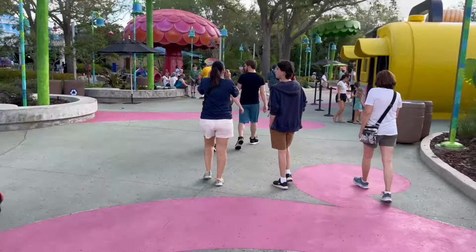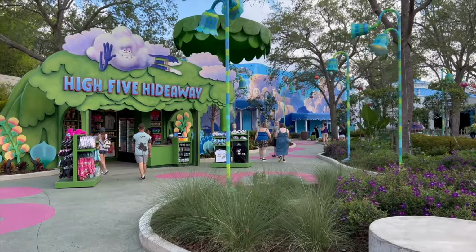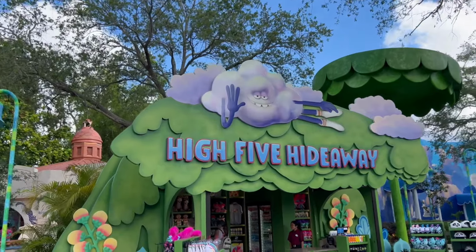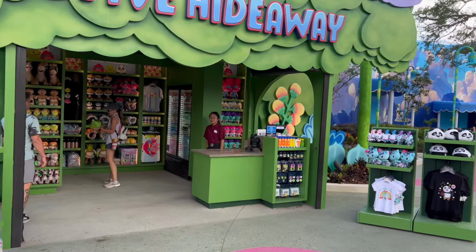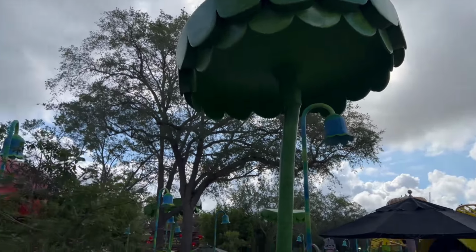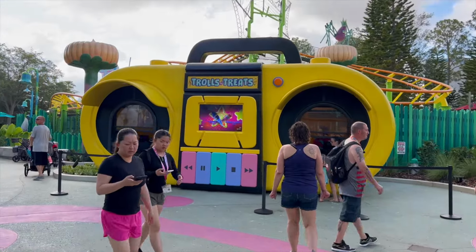Yes. The ground has changed. Now we're in the troll section. Granted, I think I've only seen half of the first Trolls movie, but you know, Universal uses it, so I know about them pretty well. High Five Hideaway. It's a nice little gift shop in there. A lot of different merchandise. It's colorful over here. I like how everything's bigger, so it feels like you're the size of a troll. That's cute.